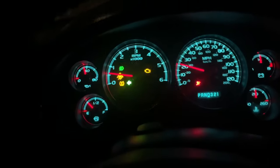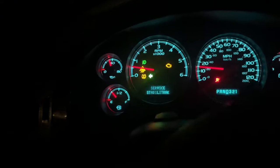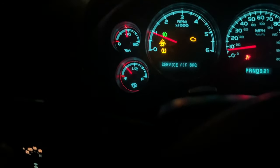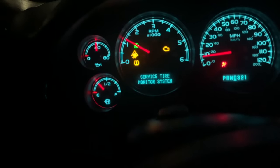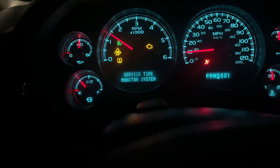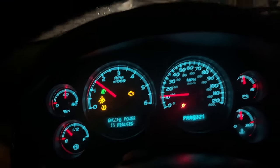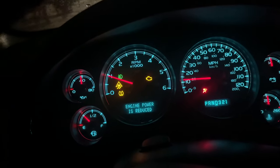All these lights popped on, and look, guys, it won't drive. I can barely go. Service traction control light pops on. I'm pressing to the floor. It won't move. Wow. Shifting hard again.